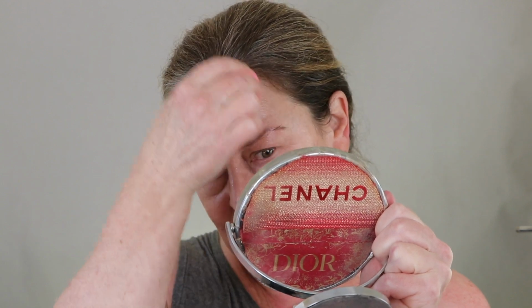I'm getting more coverage here because I'm using more product. Oh, that's nice. Okay. If you can see from cheek to cheek, perhaps you can, I can. A little more coverage on this side. So you can go on with more, and it's still behaving nicely with my skincare and my sunscreen, not a problem. I'm going to go on with a little bit more on the cheek. And well, I have a lot left over, so let's just go to town and see just how buildable it is. Beauty Blender on this side for building. Nice. And also builds nicely with the fingers.